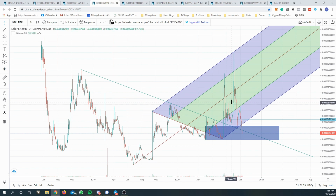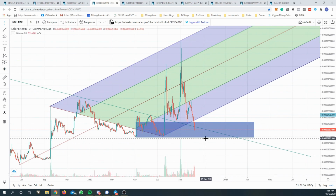But recently, I did manage to cash out quite a lot from a node that I did unlock back at about 10 dollars US, which was really lucky, but really good as well. So as I say, when LOKI does come to these low areas, I am definitely keen to pick up full nodes and then look to hold them and sell off my yields when we get into these pumps.